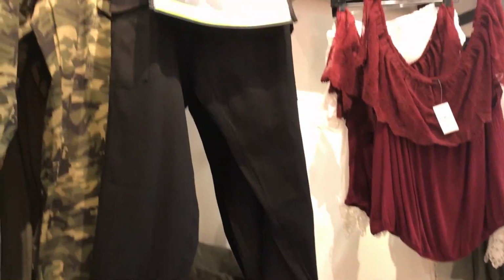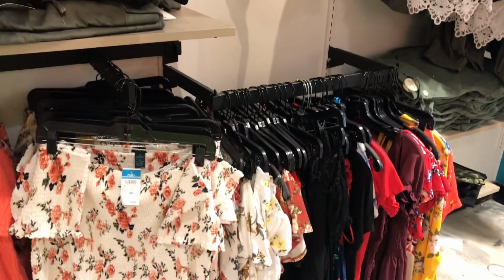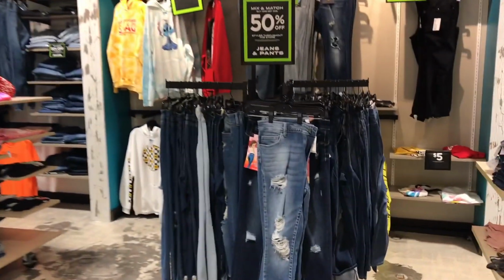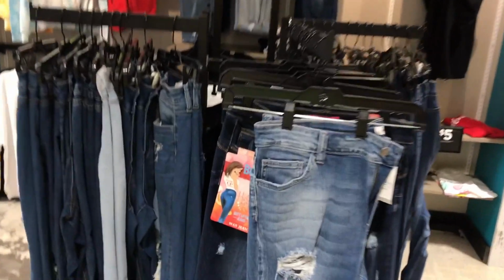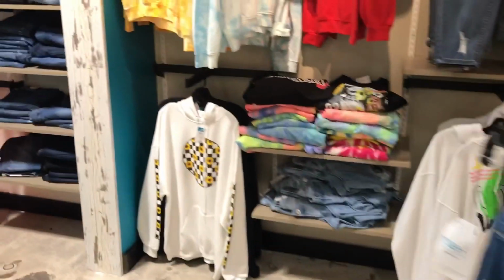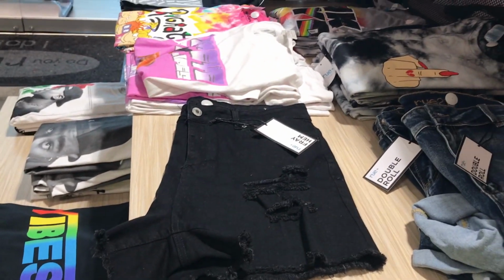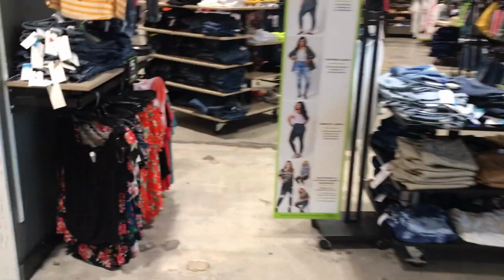So I don't see the like crop tops or those like knotted tops that I saw on the website. So it seems they do have quite a bit more plus size on their website. But they are having a big sale right now. Mix and match. Buy one, get one 50% off jeans. I don't need jeans. So I think we're just gonna grab a bunch of shorts and maybe some cute tops. I did see these over here are $5.